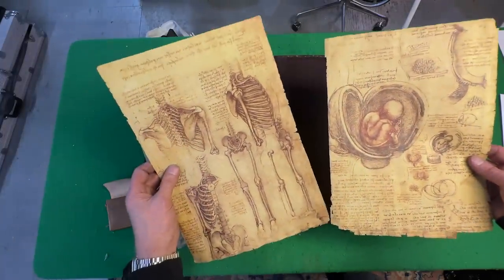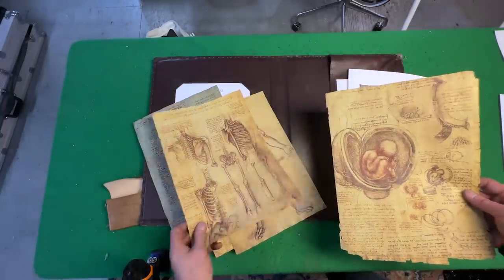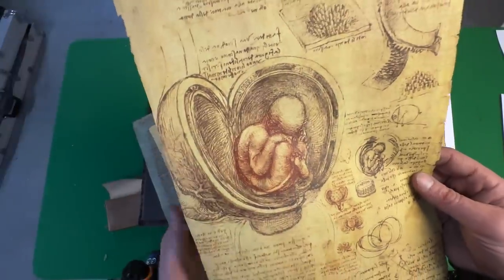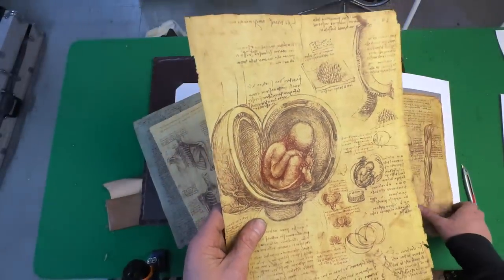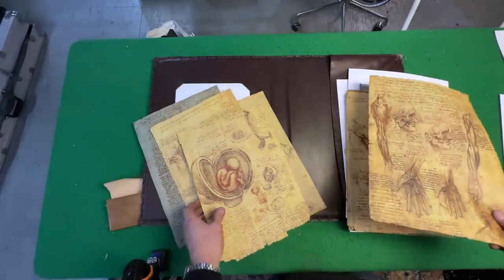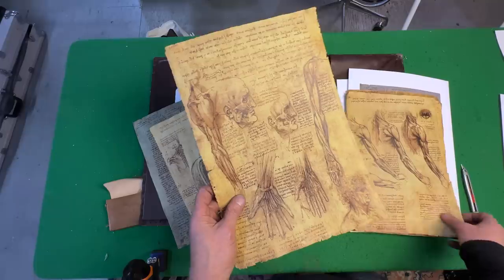Oh yeah, look at that. I mean, I don't even want to know how he was able to draw that. I mean, I'm making an educated guess. This is insane.